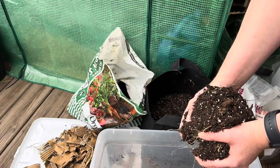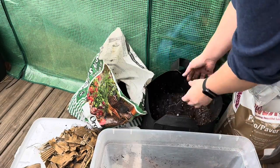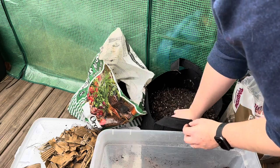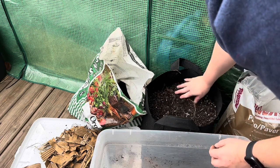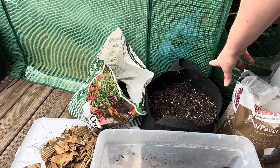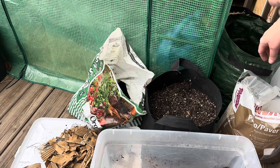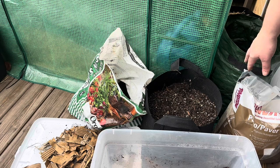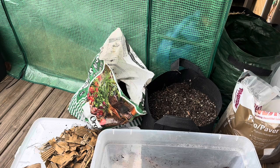And now I'm going to add it back to the pot. I'm going to leave a good bit of room at the top of the pot because we're going to mulch really heavily. So now I'm going to do that for the rest of the containers that I plan to use for planting.